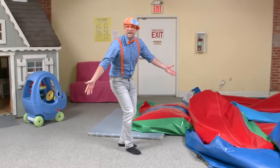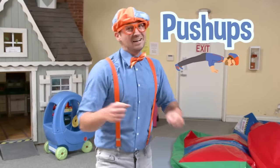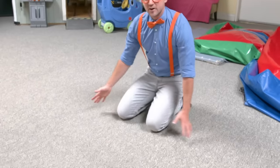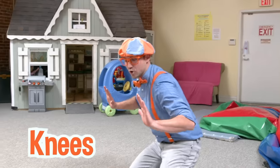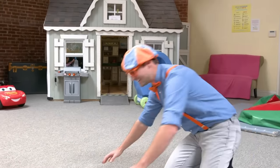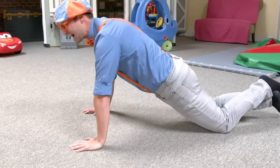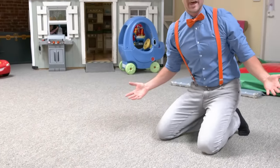It's a big open area for us to try and do some push-ups together. Will you do some push-ups with me? Okay, this is how you do a push-up. First, you get on your knees, and then we're gonna push off the ground with our hands and arms, and it will help build a lot of muscle up here. Ready? Oh, yeah! Did you do that?